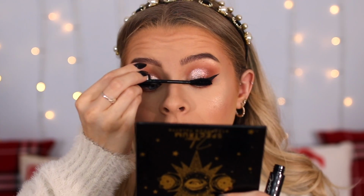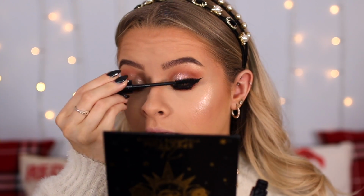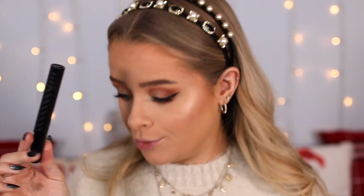Right. I usually love L'Oreal mascaras. This one's not really doing anything for me. Is there anybody in there? Maybe not. It's not really done a whole lot to my eyelashes. Okay, that's not doing it for me. I would not repurchase this.